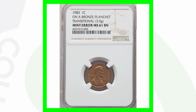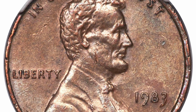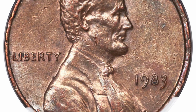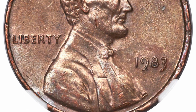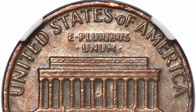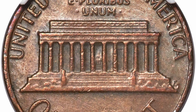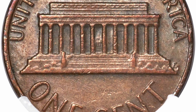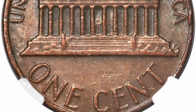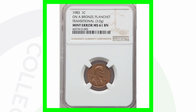It's important that you listen to this because I've explained it a lot and people still get confused. This is a 1983 Lincoln Cent that was struck onto a bronze planchet. Transitional year was 1982, 1983, right? So in 1982, they went from producing copper pennies that weighed 3.1 grams to producing zinc pennies that weigh 2.5 grams. So in 1983, all those pennies should weigh 2.5 grams because they're supposed to be the zinc pennies like we have today, right?